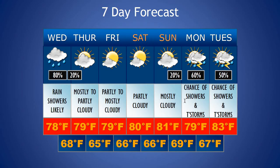So taking a look at the next 7 days, that good chance of rain showers today, a slight chance tomorrow morning, and then a dry period most likely from Thursday afternoon through Sunday afternoon. Temperatures fairly seasonable for this time of year, upper 70s or lower 80s through Sunday. So a really nice weekend looks like it's setting up across the area.